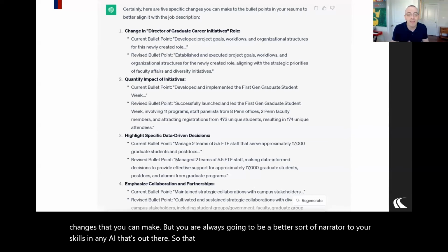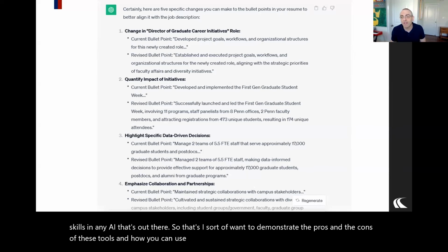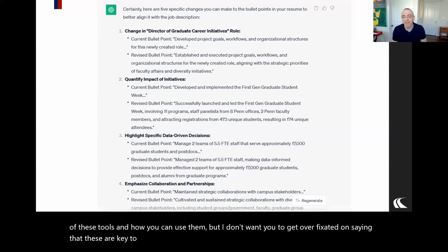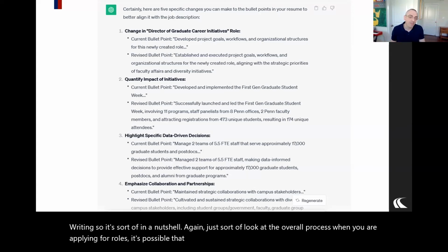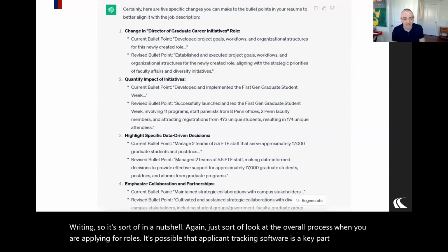So I want to demonstrate the pros and the cons of these tools and how you can use them, but I don't want you to get over-fixated on saying that these are key to the narratives that you're creating as part of your resume writing. So in a nutshell, again, just to look at the overall process, when you are applying for roles, it's possible that applicant tracking software is a key part of keyword matching.